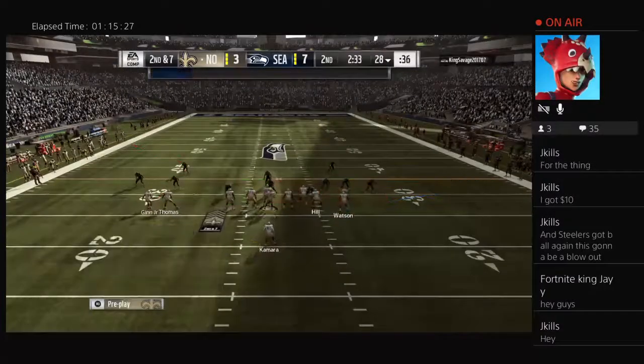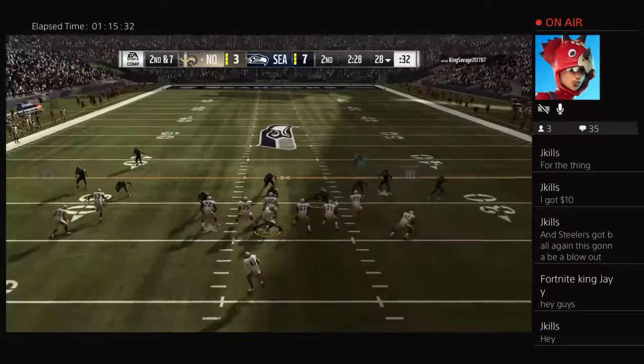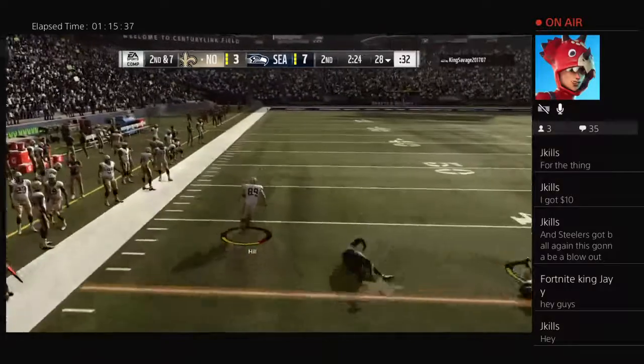He'll get it up to about the 28-yard line. Tackle made there by Frank Clark. On second down, here's Breeze. And Josh Hill has it.